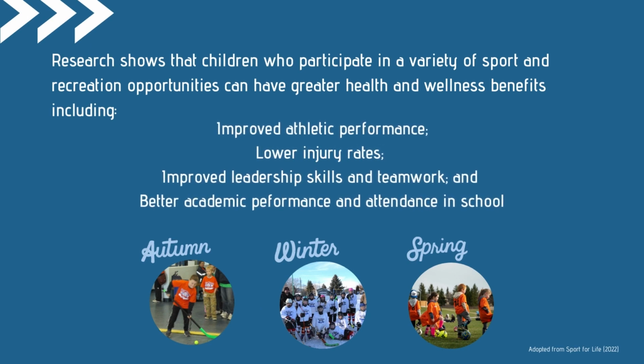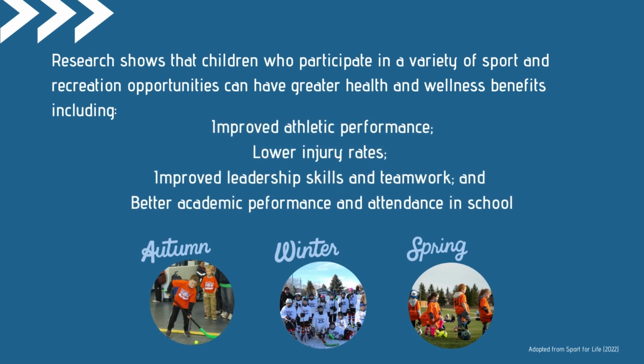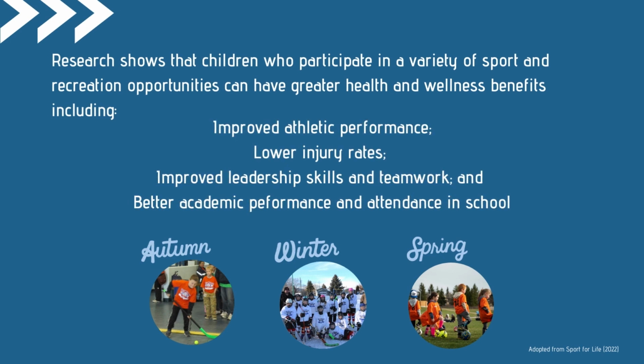Did you know the more variety of sport and rec activities a child participates in, the greater the health and wellness benefits, such as improved performance in athletics and school, lower injury rates, and improved leadership and teamwork skills? What this means is that we should be encouraging our hockey players to try out soccer or rugby, or swimming or rock climbing during the off season. It will help develop and strengthen other skills that can ultimately help them become a better hockey player and a more effective, well rounded athlete.